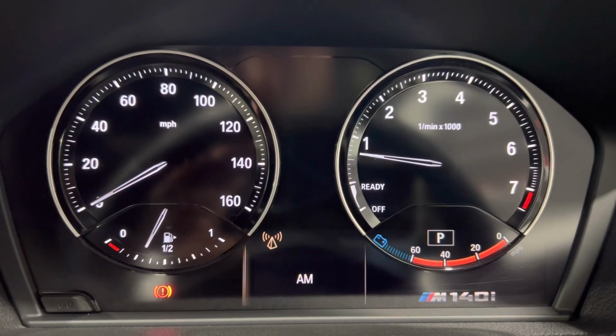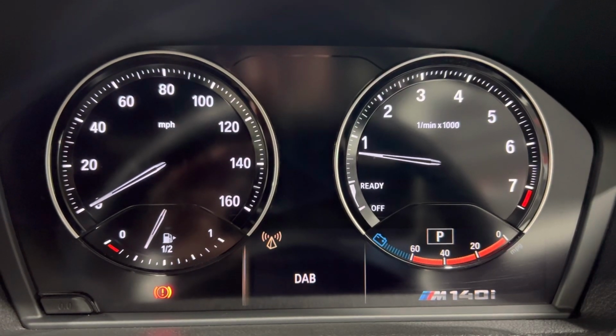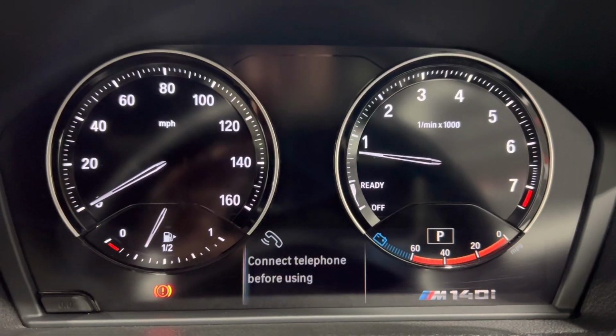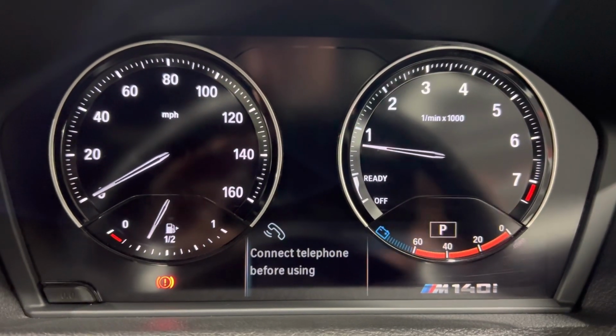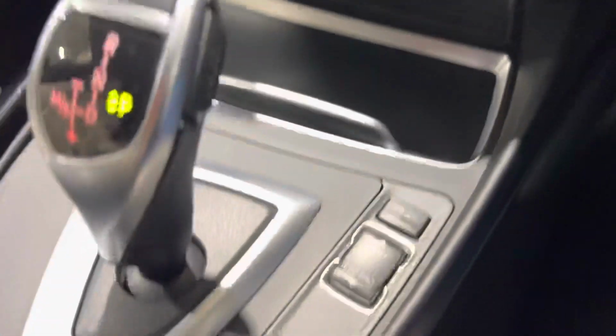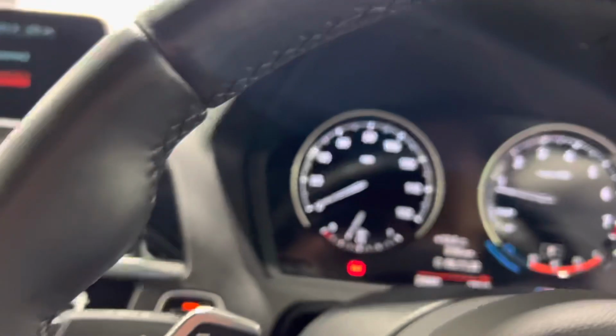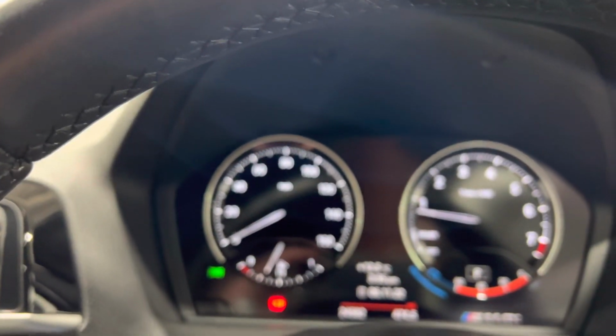If you press the mode button again, you can go FM, AM, DAB, and then if you press the phone button, when your phone's connected, it will show the last dialled numbers there. When you're using the driver mode button, which is down here, what I'm going to do, I'm going to put the lights on, because I just realised we didn't have the lights on.